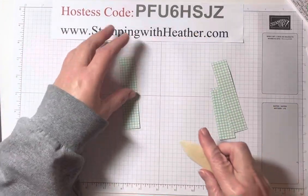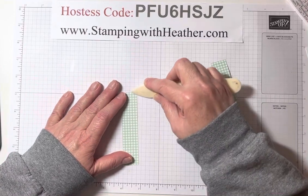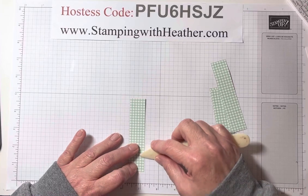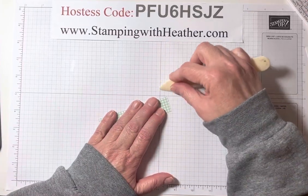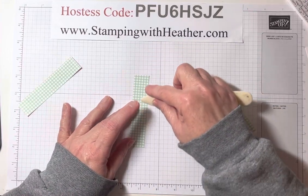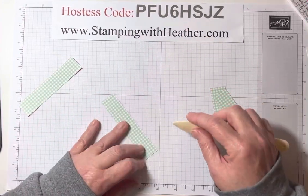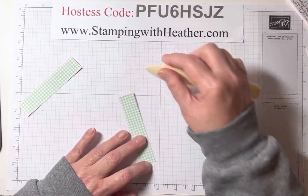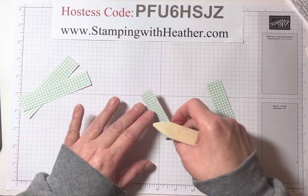We're going to go ahead and do these. So I only do this on the side that will be up, that people will see, because the adhesive, nobody's going to see the other side or feel it. And the adhesive you're using, it doesn't care. Its feelings are just not needed today.